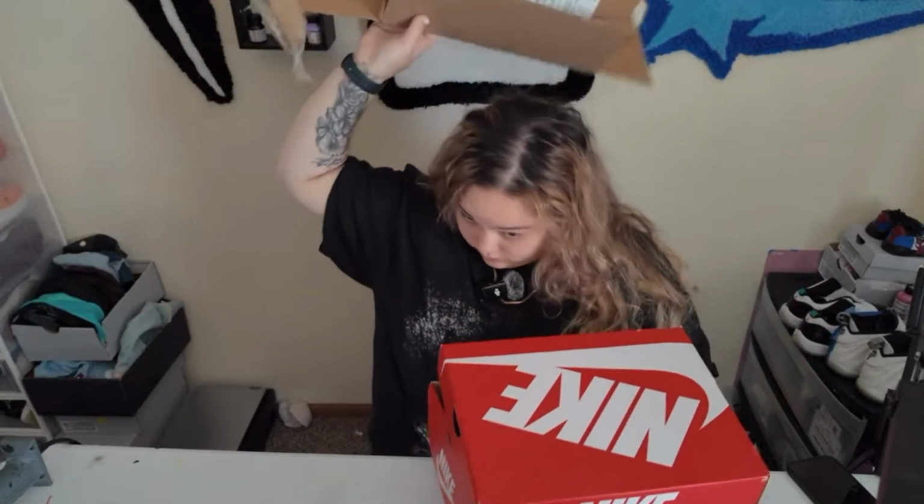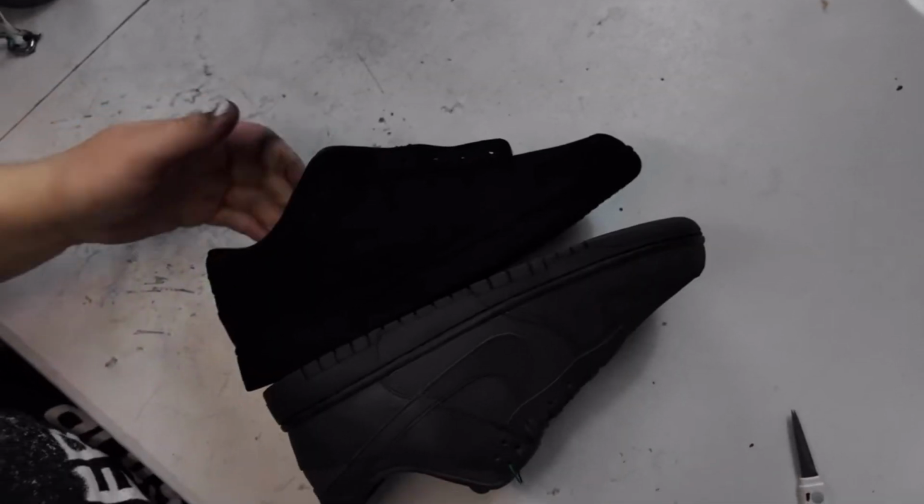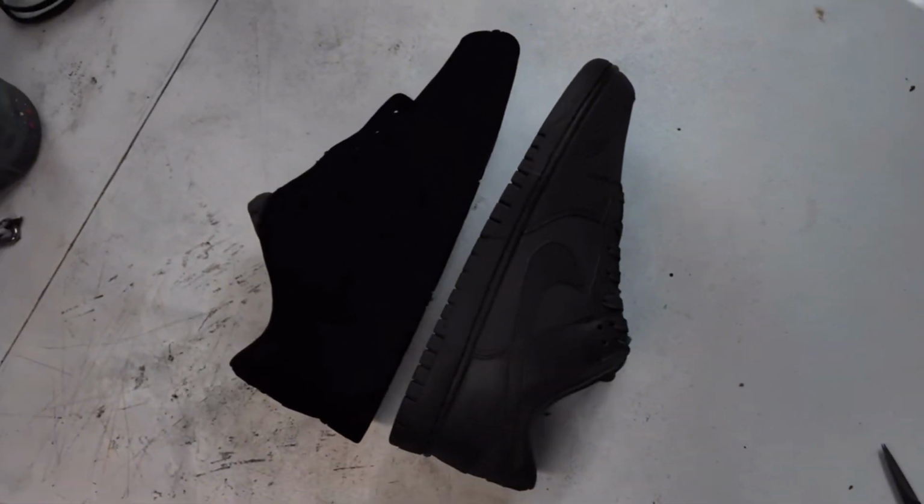Coming in at number two, number two would be the blackest dunks, a pair of dunks. Ooh, these nice. I used the blackest paint on some dunks and man, they came out so good.